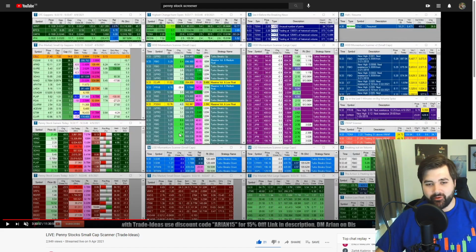You can also see here on this screener the percentage that it's up on the day, the volume on the day, the relative volume, the float, and also a strategy name, so just a brief description of what's happening with that stock. If you are interested in using this screener, it is free, but it is on a 1-minute delay. I'll put a link in the video description area.